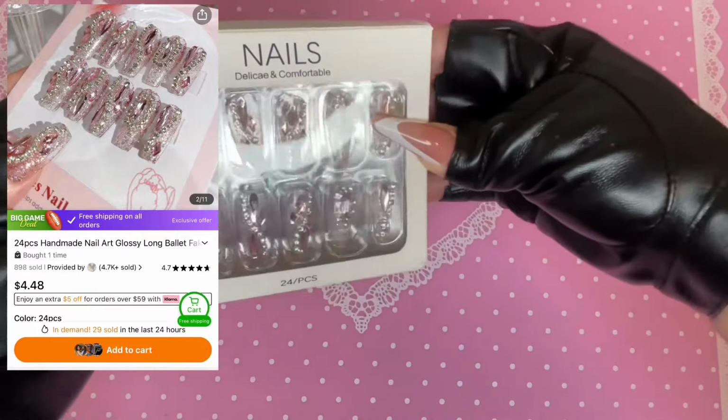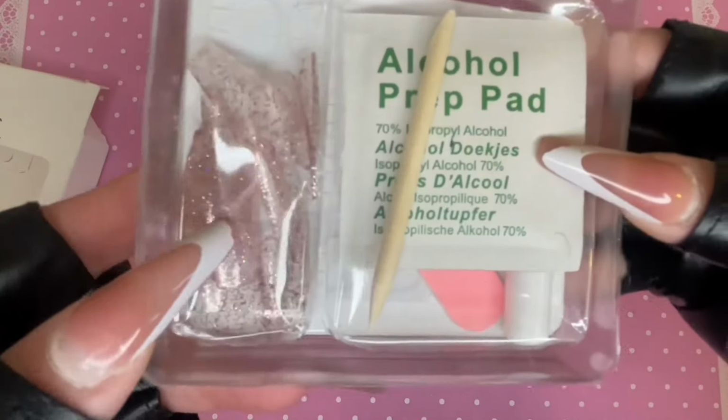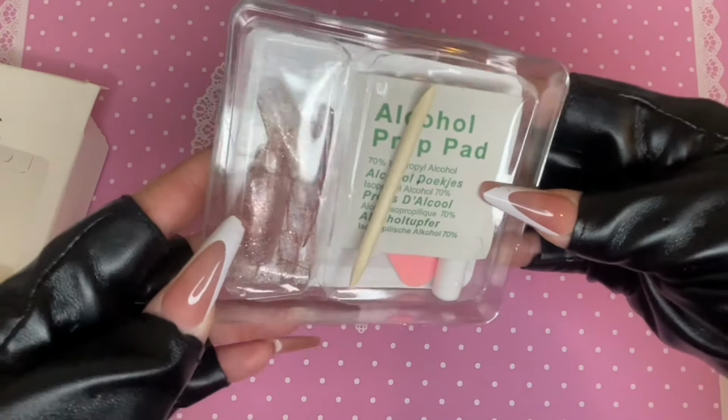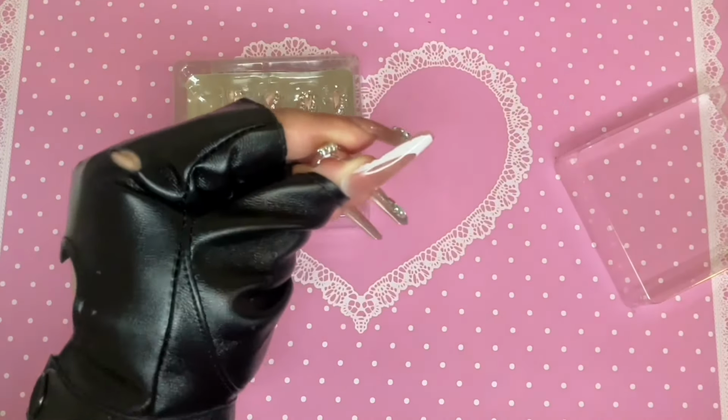The first thing I did pick up were these handmade press-on nails. Now, these are a little bit more expensive than the normal press-on nails that are on the website, but I wanted to give them a try because it says handmade. It comes with an alcohol prep pad, a wooden cuticle stick, and also a buffer.